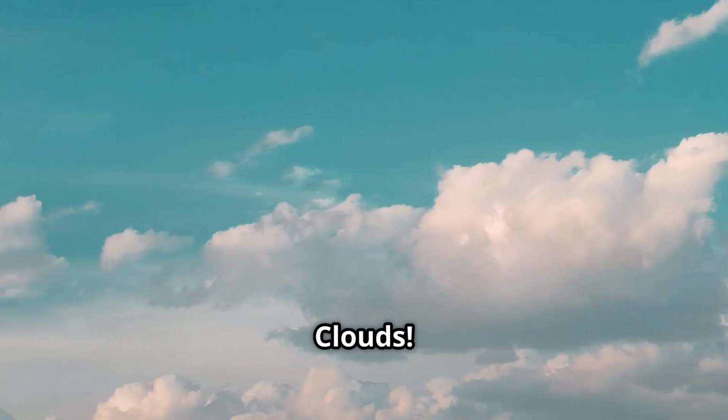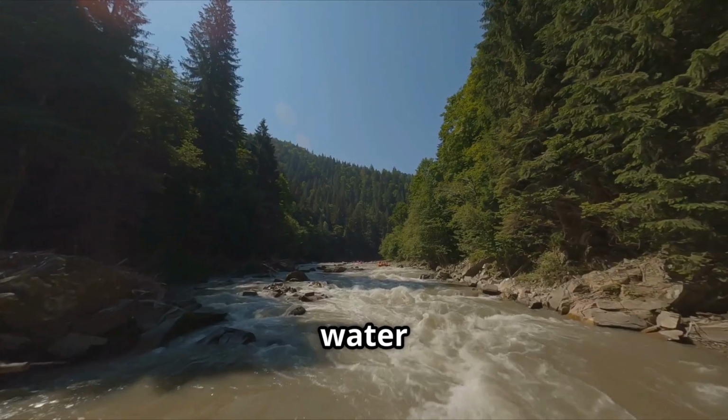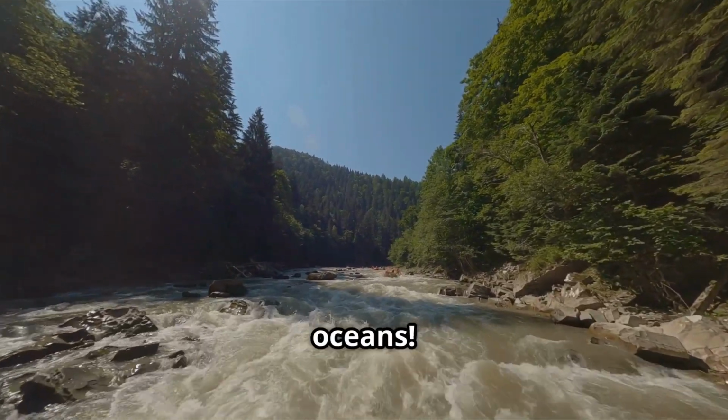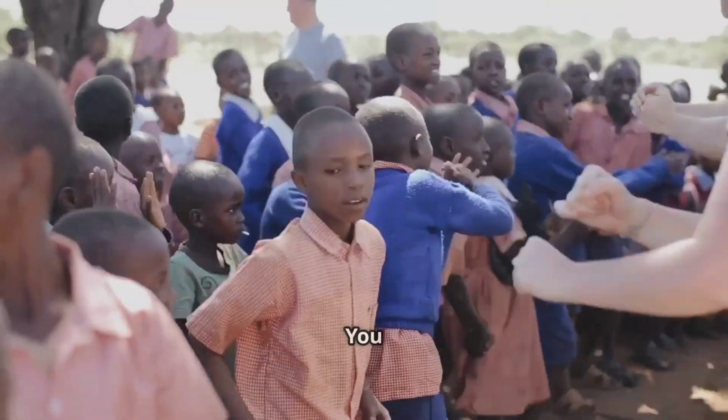Answer: clouds. When water falls from clouds as rain or snow, what is that called? Answer: precipitation. Where does water gather after it falls back to Earth? Answer: collection in rivers, lakes, oceans. Well done, explorers, you are brilliant.